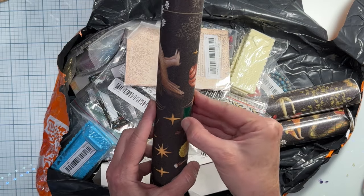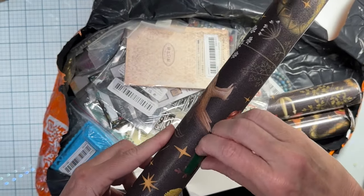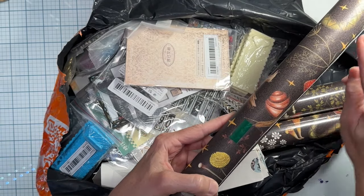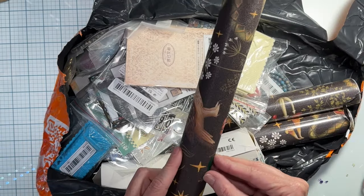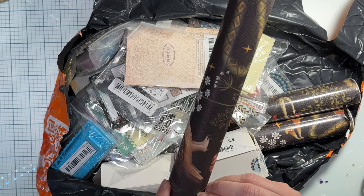Okay, can you see that it's kind of shiny? It's got an interesting sheen to it. See that? Which isn't bad. I'm not sure that I would want to use that as actual wallpaper.